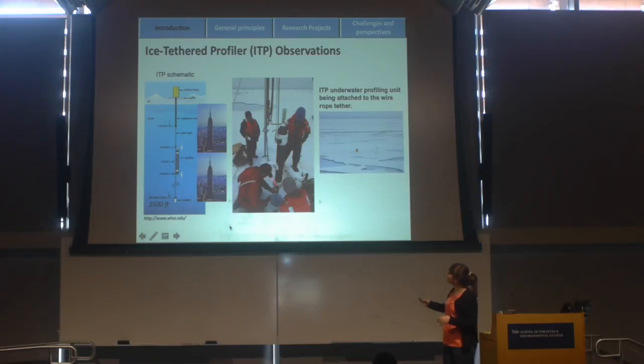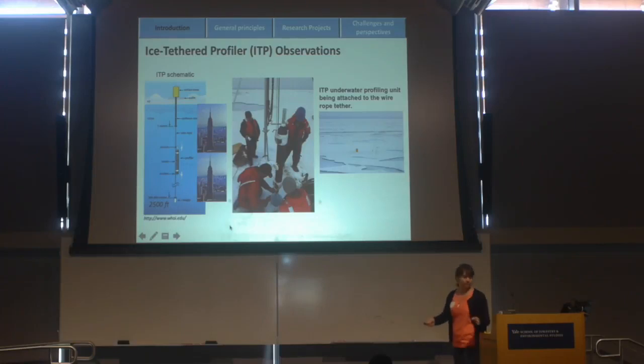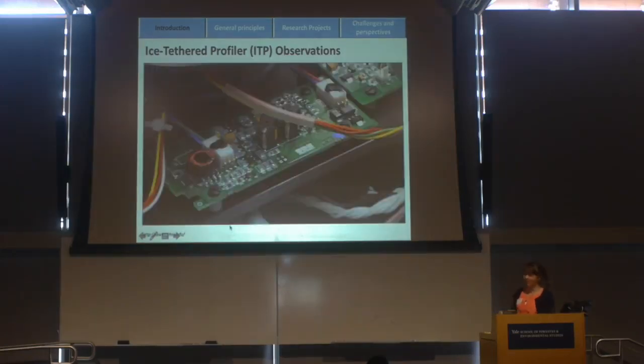And here you can see a deployment process of this system. And this is how the buoy looks in the field. By the way, the thickness of sea ice varies from 5 to 8 feet, so it is thick enough to support the whole system. I have a short but very interesting video about this ice-tethered profiler.